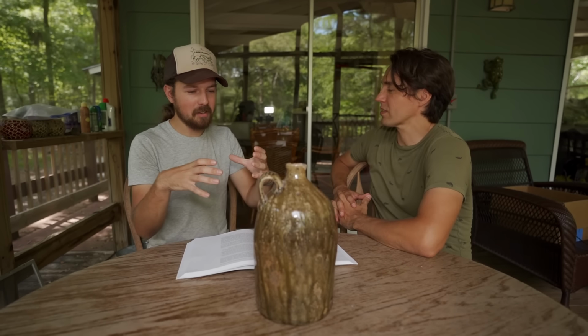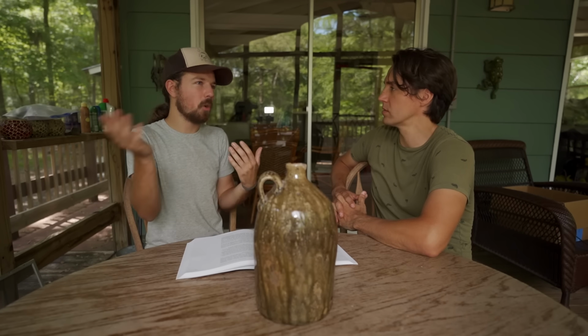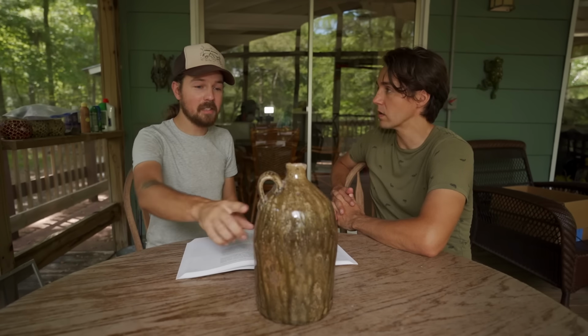A lot of times the jugs would have a stamp on them for a company or something like that, or a grocery store would say something like grocers. And this has none of that. There's none of the stenciling that you get on the jugs. It just has this glaze.